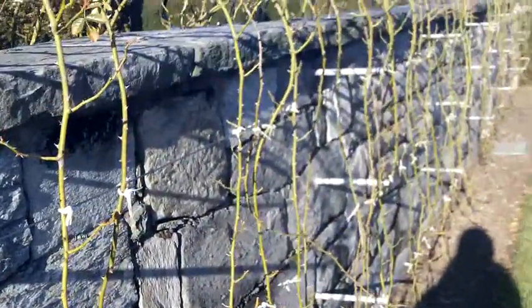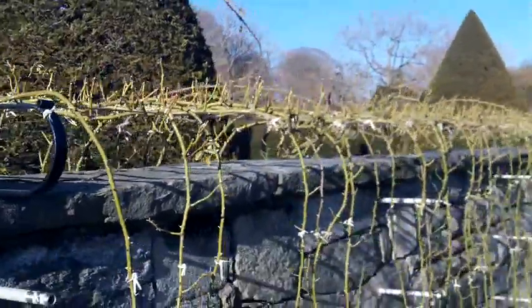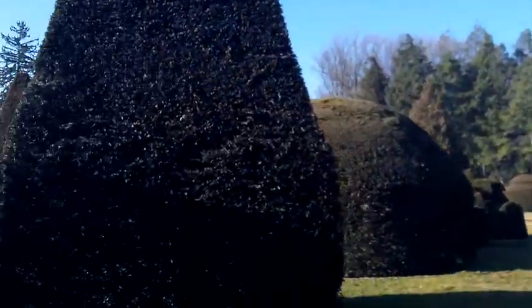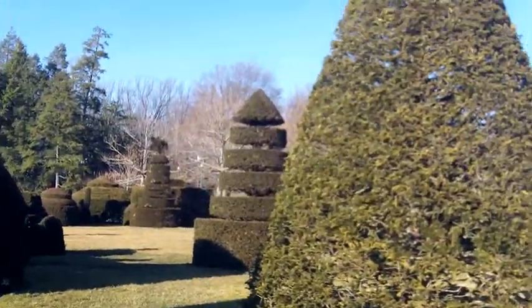Wall of Thorns, eerily reminiscent of the tale of Sleeping Beauty if you read the actual fairy tale by Hans Christian Andersen. Topiaries, by the way. Can you see them? Oh. Yep.